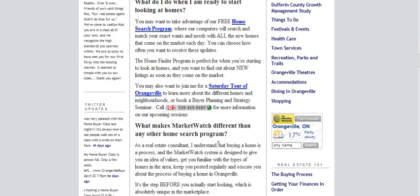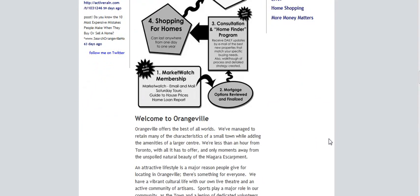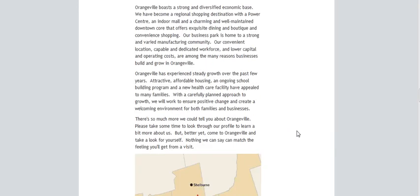And when you get down here, there's an image here that shows you the buying process. Basically, how do you buy a house? And it walks you through the steps. So step one, we're here at MarketWatch membership, and then we walk through the program. Okay, I'll make it really easy for you and help you in all the steps that need to happen and keep you on track. We talk a lot about Orangeville down here, all kinds of information.